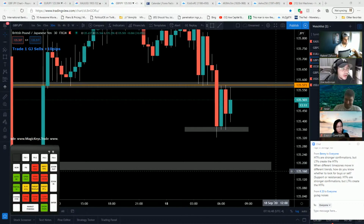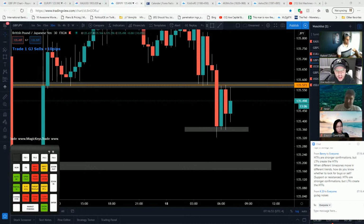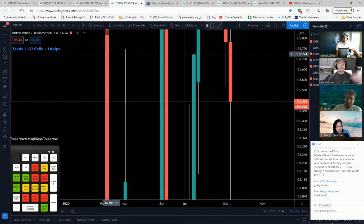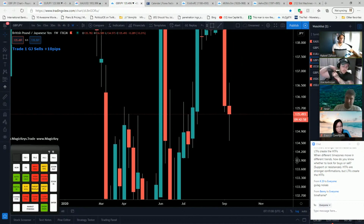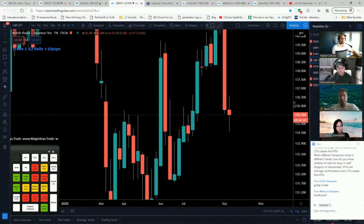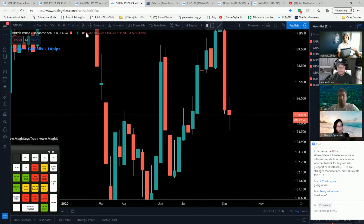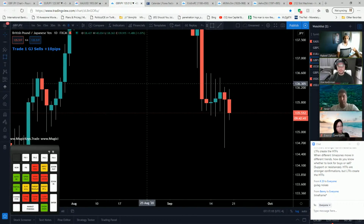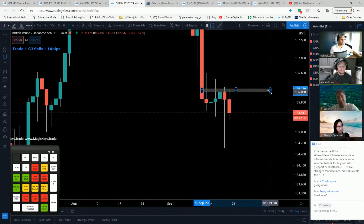When different time frames move in different trends, how do you know whether to look for sells or buys? High time frames are stronger, but lower time frames. Yeah, so basically, if we remove all analysis from here and go towards the daily, we know that 5 daily candles make up the overall weekly candle, right? So if we're looking at intersession levels, we don't know where the bias is. Overall we can see it's down, but we're going to take a look on the small time frames here. Now, looking at the daily, it's coming down right over here.